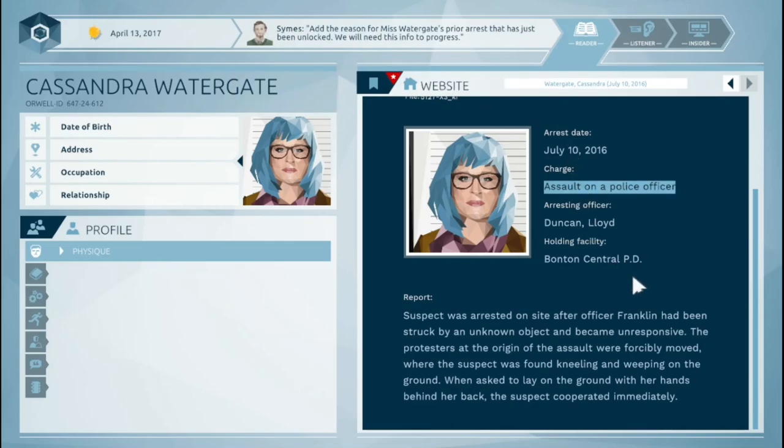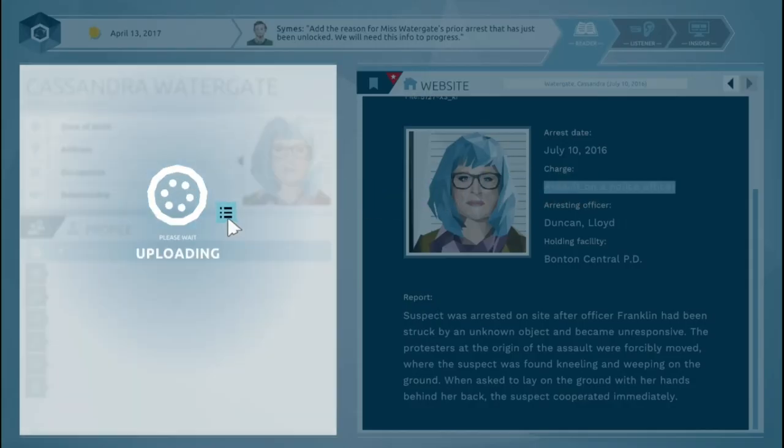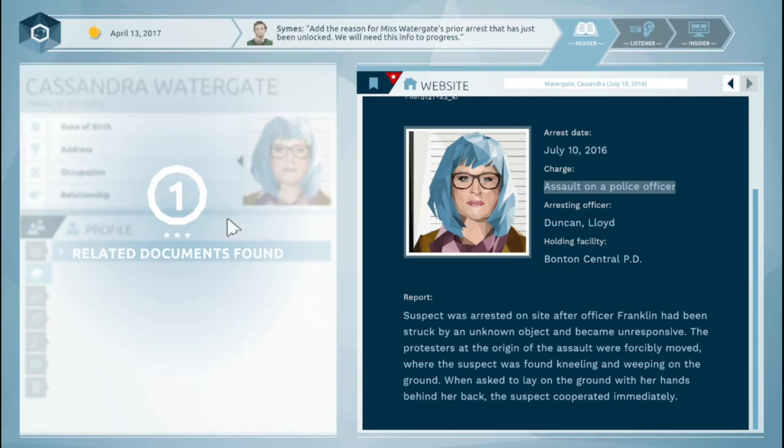Suspect was arrested on site after Officer Franklin had been struck by an unknown object and became unresponsive. The protesters at the origin of the assault were forcibly moved where the suspect was found kneeling and weeping on the ground. When asked to lay on the ground with her hands behind her back, the suspect cooperated immediately. So whatever. All right, this seems totally like y'all got the right person here.